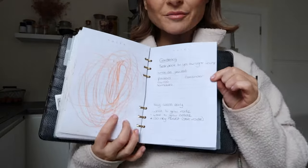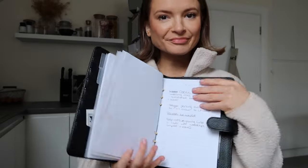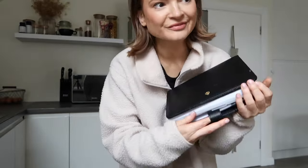I even made notes, like I made a pile of notes. This is how serious I was. I started making notes here and here on how to garden. I got some tips, so, you know, I'm trying.